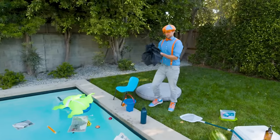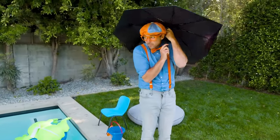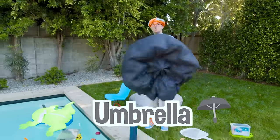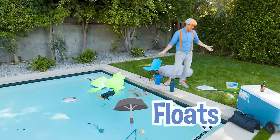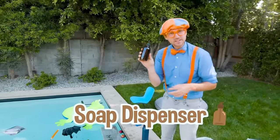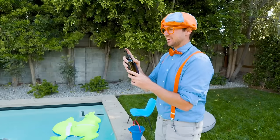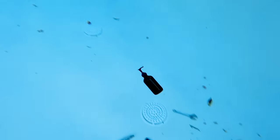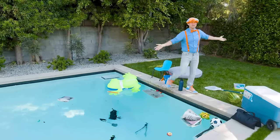Ooh. Do you know what this is? It shields me from the rain. Keeps me nice and dry. It's an umbrella. Woo, here we go. Hey, that floats too. Whoa, yeah. A soap dispenser. I love washing my hands, do you? All right, here we go. Went down to the bottom. That must mean it sinks.